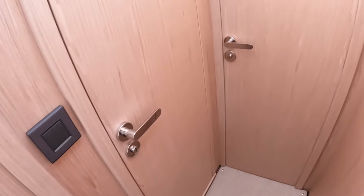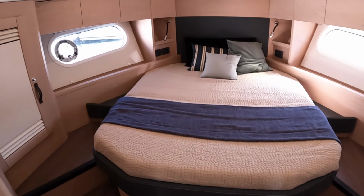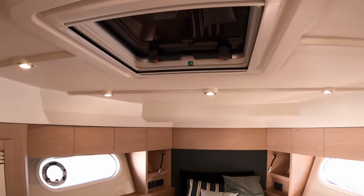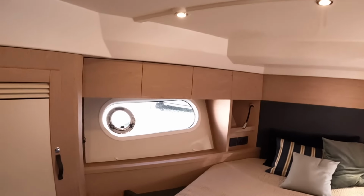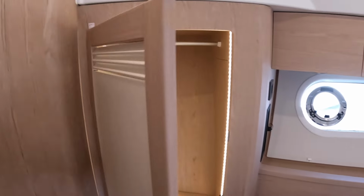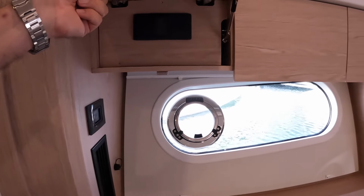Forward again, past that door to the day heads, and we've got the owner's cabin up here in the bow. And that's like that. Got decent sized windows in here. You've also got the hatch up ahead, overhead even. And we've got some pads on here at the moment, but that gives you obviously ventilation another way out and so forth. In here then, again, storage everywhere. They're all about storage on these because it goes back to that trawler yacht ethos of spending a lot of time on board. Storage again up here, all the way around actually.